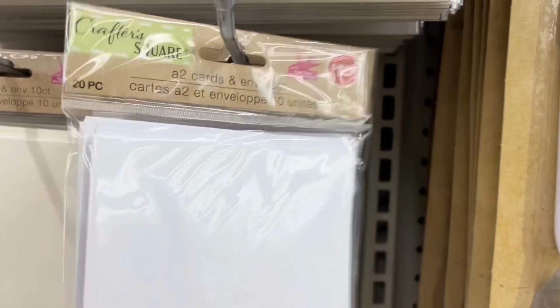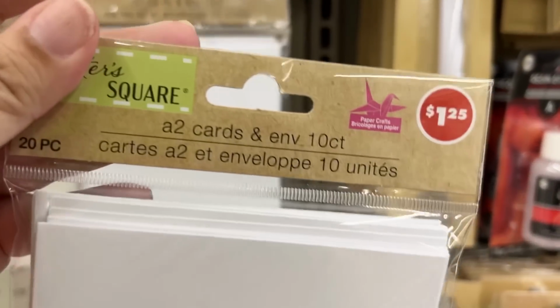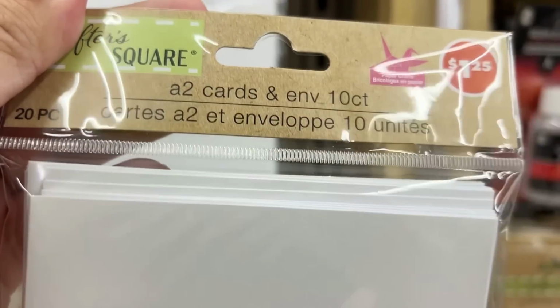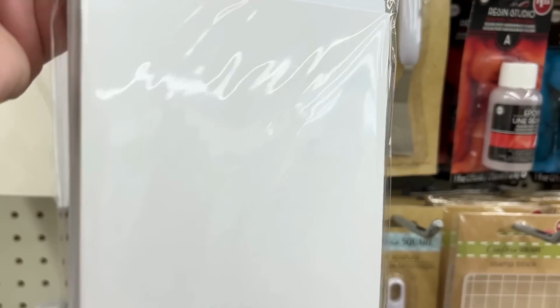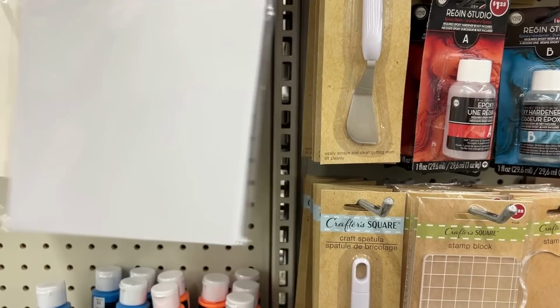Another new product that I've never seen at Dollar Tree before are these note card envelope kits. You get 10 of each in each pack for $1.25. These are great for building journals, and they had them in both the white as well as the cream.